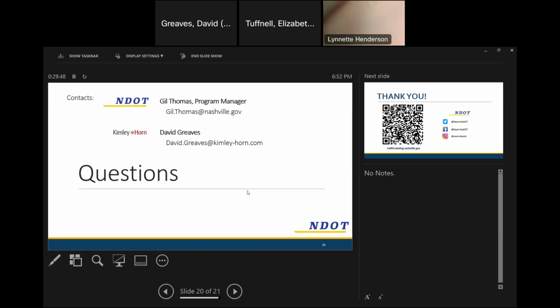Do you have any photos? No, I don't. I'm trying to think of the easiest way. On NDOT's website, there are published designs of neighborhoods that are already going to construction. What I can do is send you a set of plans that has the same bulb-out design, and you'll be able to get a better picture of what will go in.